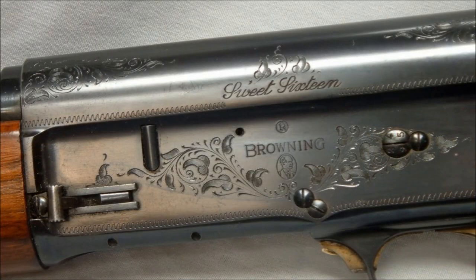On the left-hand side of the receiver, you'll find engraved Sweet 16. Just below, you'll see an engraved likeness of John Moses Browning. This engraving is unique and found only on the Sweet 16. The standard A5s, even those chambered in 16 gauge, lack this enhancement.